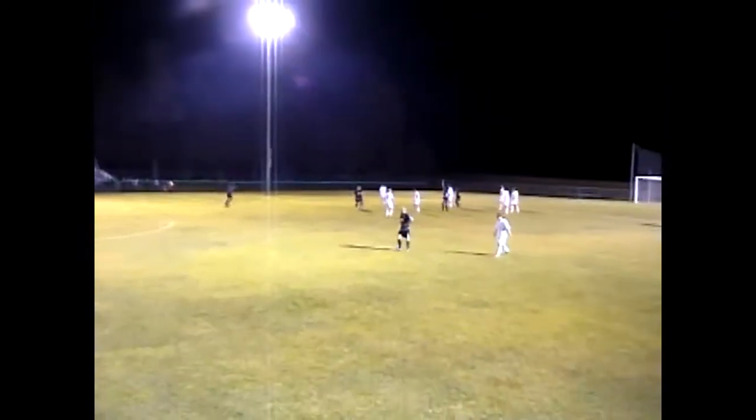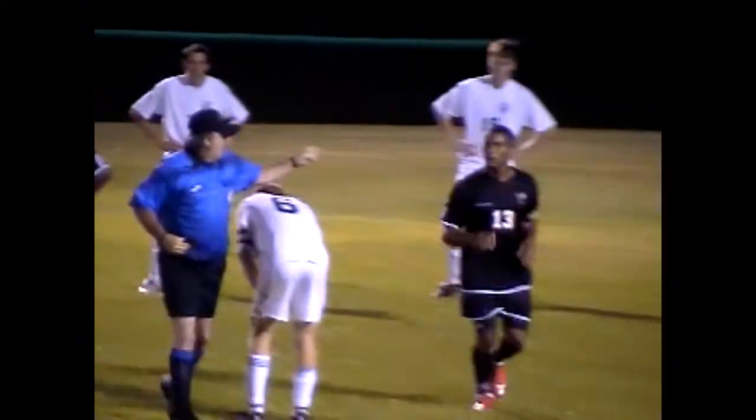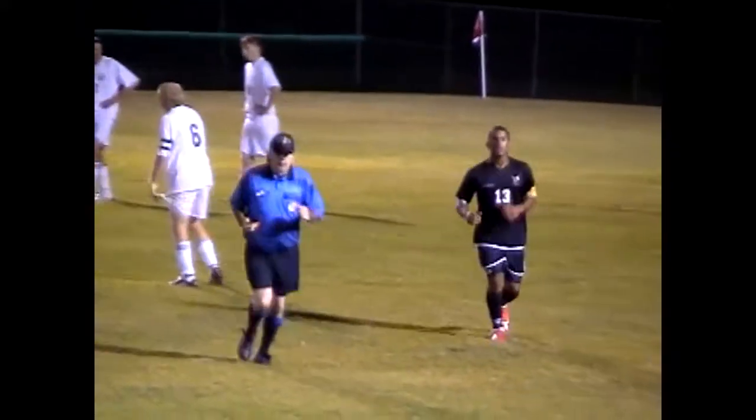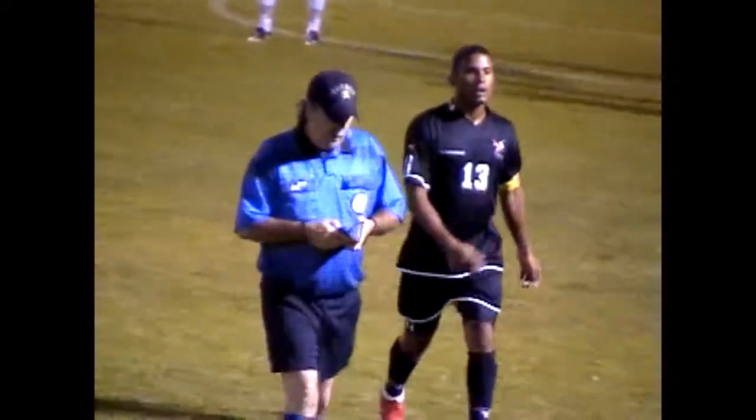He did, yeah. And Dixon coming over. Some more yellows flying. I think he's giving a warning, I think. I don't know, because Knight took Reynolds down pretty good. Yeah, he's going to take him off the field here. That's not a red card, is it? I don't think it's a red. He's going to give a yellow, I think.